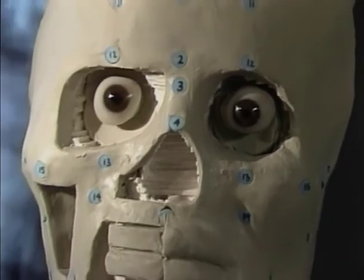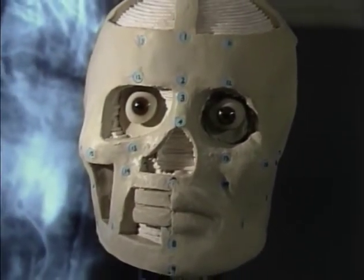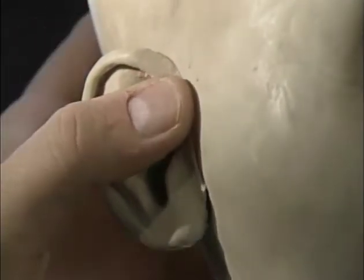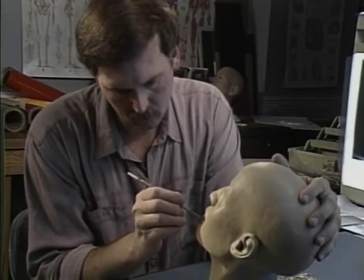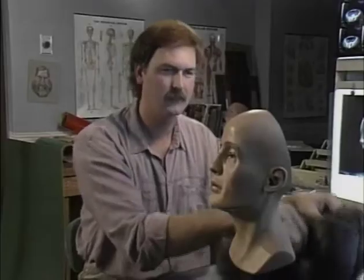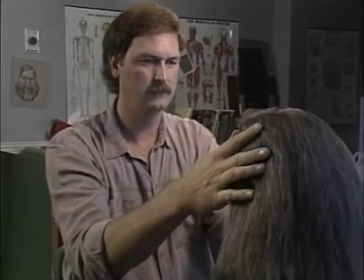The eyes really help the face come alive. After the model is finished, I have to add coloring to the face. In the lips, for example, I use a soft red color. The final touch in this particular sculpture was adding the wig. It's pretty remarkable to see a face come alive from 3,000 years ago.